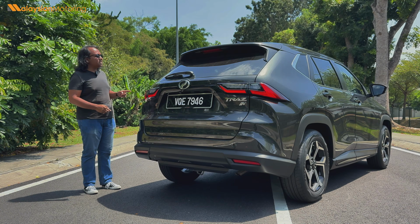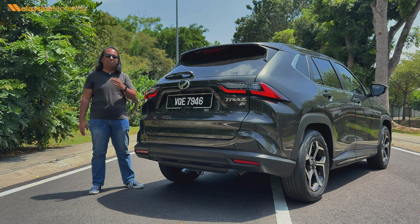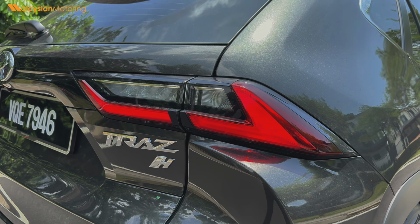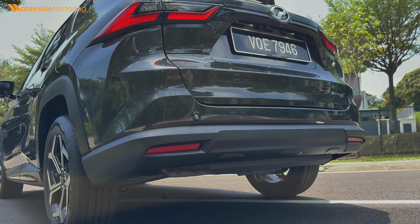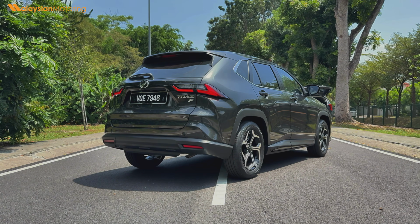At the back of the Traz, again, you get a lot of complex surfacing, which again makes this car look a lot more upmarket, a lot more premium, especially for a Perodua. You get full LED tail lights here replete with LED indicators, but they do not scroll. You get some contrast cladding down here, and you get the number plate mounted right in the middle. And as far as I'm concerned, again, this does look quite sharp.